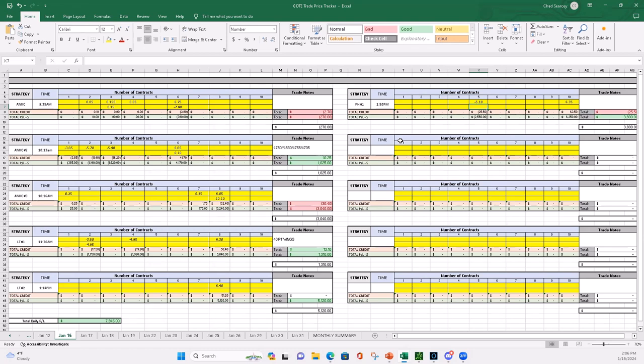Okay, so 6:35 is the profit target now on my power hour number one. 40% profit would be 475.